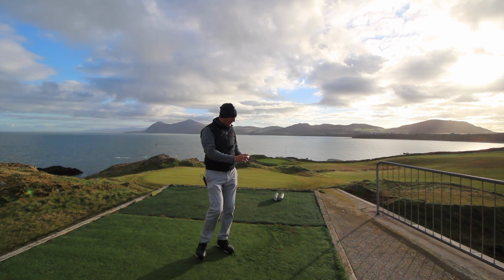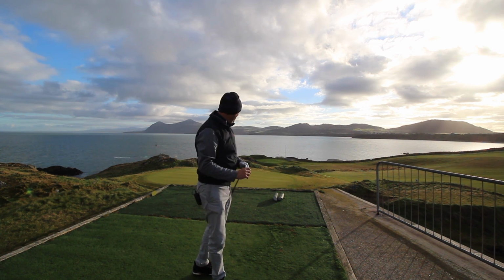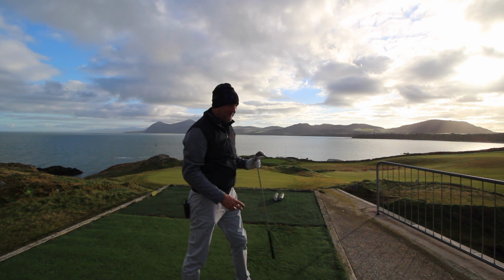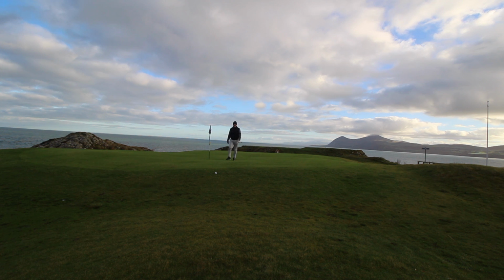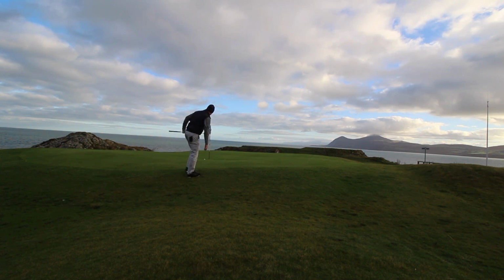I think it was the wrong choice of iron. I think it's long. Beautiful strike, even though I do say so myself. But yeah, it's long and left, so can't win that good of a strike. But what a golf hole. Sun coming up. Man, how nice is this? That's heavy rough back there, do not go long. Yeah, mistake, I suppose. Just about held on. I'm not going back for the putter. Maybe I should have.